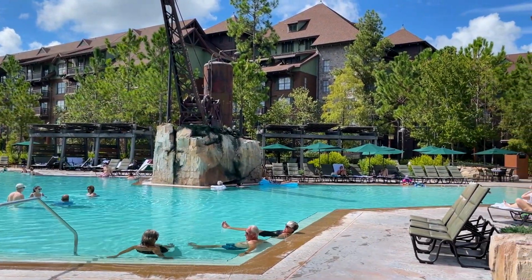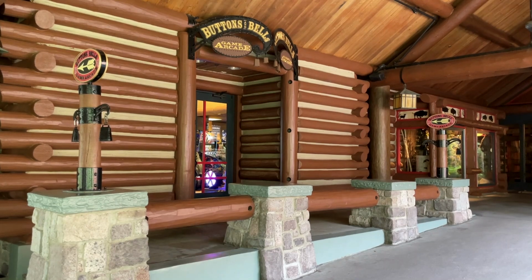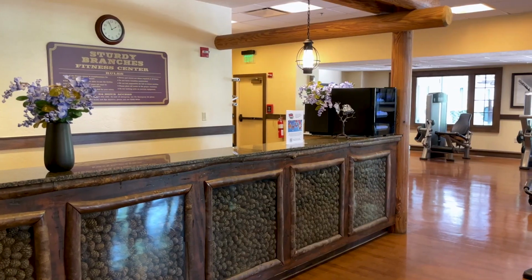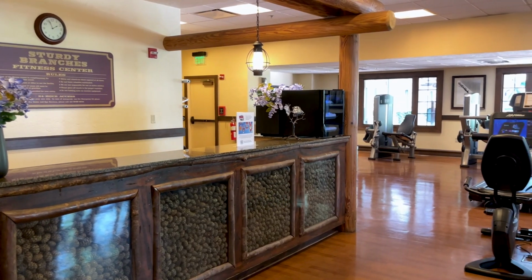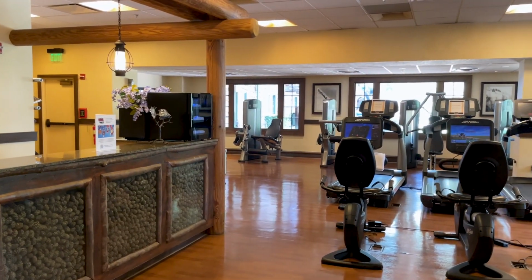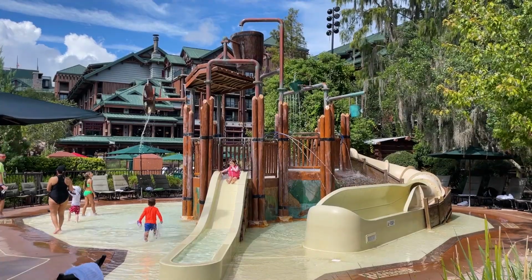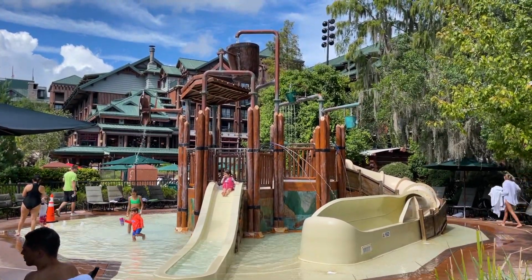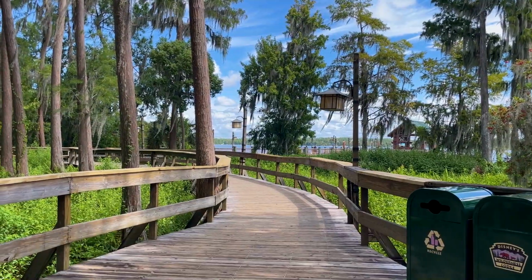There are a ton of amenities here. There's an arcade. If you're on a rainy day or you have a kid who loves an arcade, that's a great option. There is a fitness center located over at Boulder Ridge, but as a guest here at Wilderness Lodge, you can absolutely use that as well. There's a jogging trail. There's nightly s'mores. They've got the movies under the stars, all the kind of standard resort activities that you expect to find here at Disney.